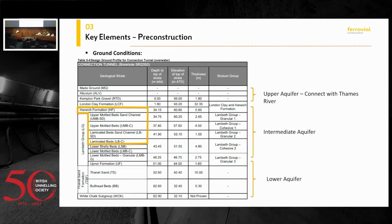As I told you, it's a low permeability material, usually a very good material, quite easy to work in. But I highlighted this section because, as I told you, from west to east we have a bit of a variance, because the main tunnel falls from west to east. So the west side has been built in nice London clay, but the east side of Tideway Central is being built in this area. This area is where we can find what we know as sand channels. That is the Harwich or the upper mottled beds and laminated beds, which is between 60 to 50-something meters below tunnel design.